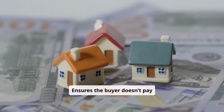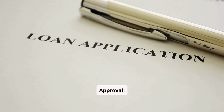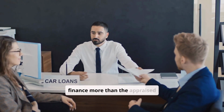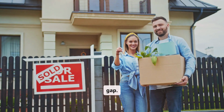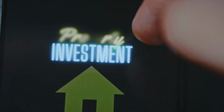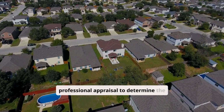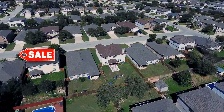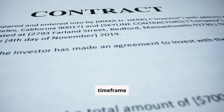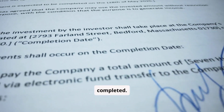Ensures the buyer doesn't pay more than the property is worth. Safeguards loan approval. Lenders typically won't finance more than the appraised value, so a contingency allows the buyer to address the gap. Appraisal process. After signing a contract, the lender orders a professional appraisal to determine the property's market value. Contingency period. The contract specifies a time frame, for example 14 days, for the appraisal to be completed.